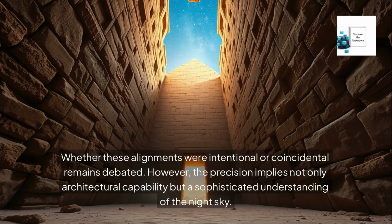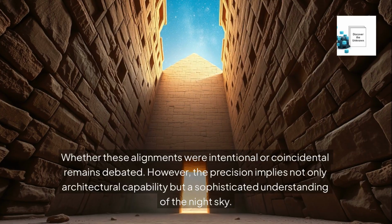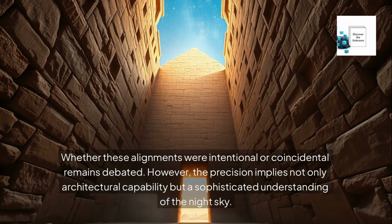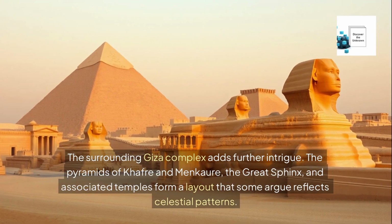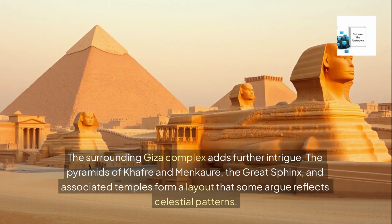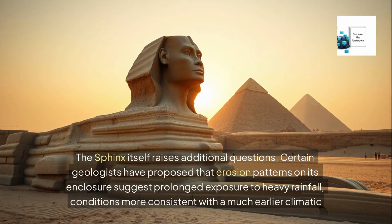Whether these alignments were intentional or coincidental remains debated. However, the precision implies not only architectural capability but a sophisticated understanding of the night sky. The surrounding Giza complex adds further intrigue. The pyramids of Khafra and Menkaure, the Great Sphinx, and associated temples form a layout that some argue reflects celestial patterns. The Sphinx itself raises additional questions.